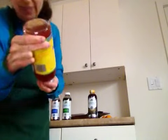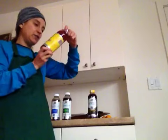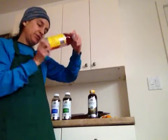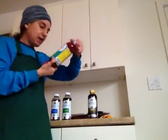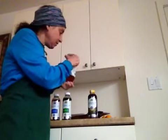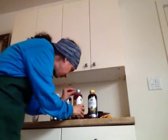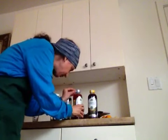So again, I'm going to give that a little mix up from the bottom. You can see some of the settling over there. It's got a nice red color, I believe from the raspberry juice. So I thought it'd be nice to try a couple of these as well. So now I'm going to open this one up. Let's see here where I open it.